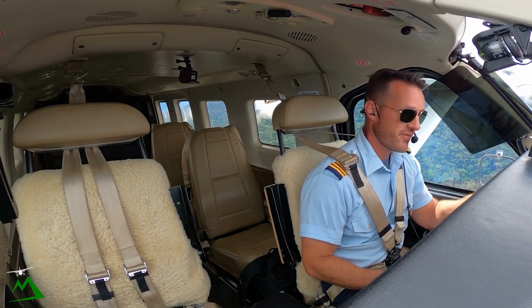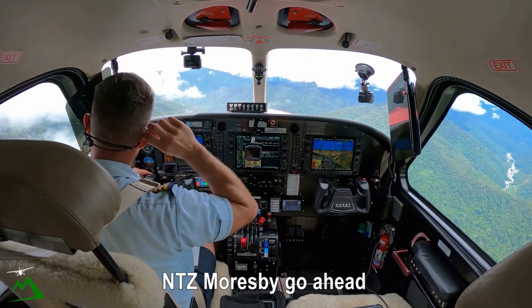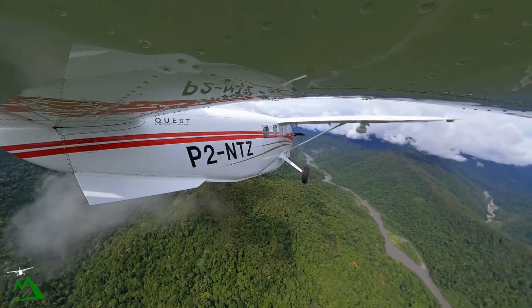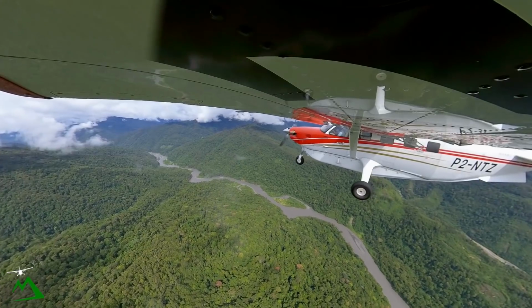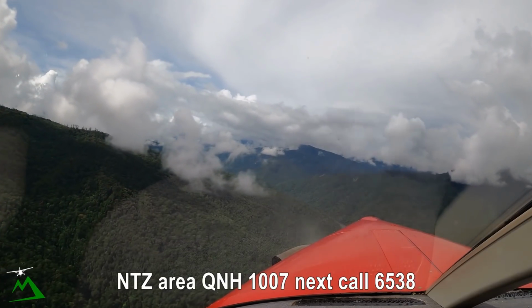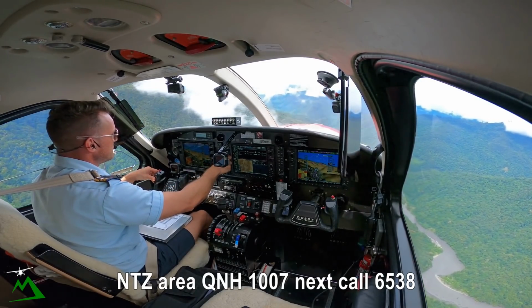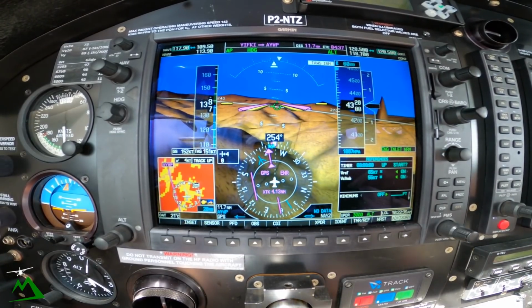Moresby 6598, November Tango Zulu departure. November Tango Zulu, Moresby, go ahead. November Tango Zulu departed Yifki, time 1-9, tracking 243, not above 6,000. Estimating Wanakipa 2-9. November Tango Zulu, reckoning 1207, next call 6538. November Tango Zulu.